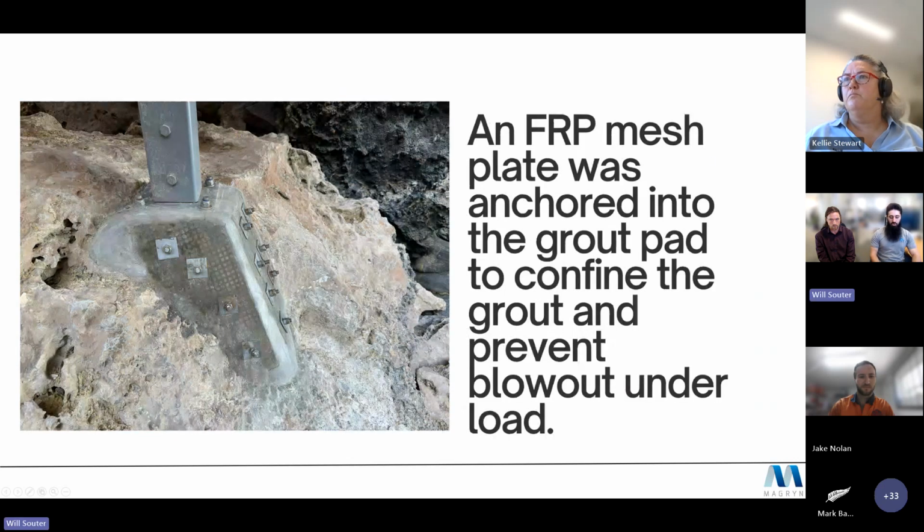We came up with the idea to reuse remaining Wagner's deck mesh, provide confinement to the grout pad, and to minimize the effect of erosion on the grout pads over time. Chemical anchors were fixed into the rock, and the deck mesh was tensioned to the exposed faces of the grout pad to prevent blowout of the grout pad under load. The grout pads were not designed to exceed 100 millimeters in thickness, so this solution provided a degree of reinforcement to the raised pads.